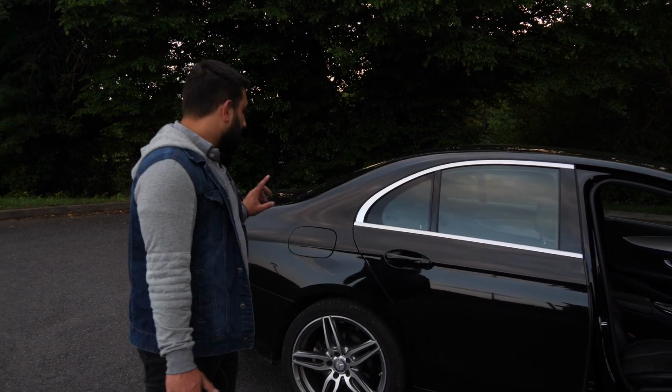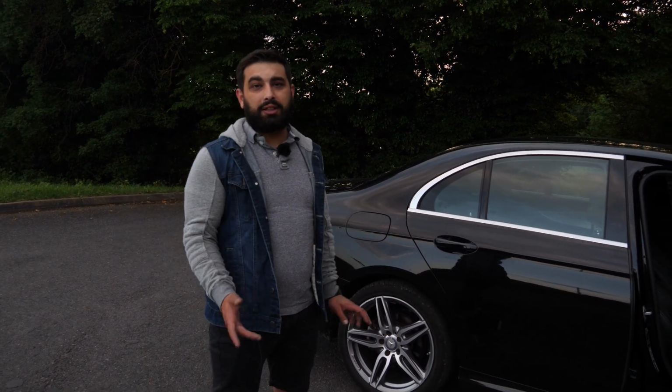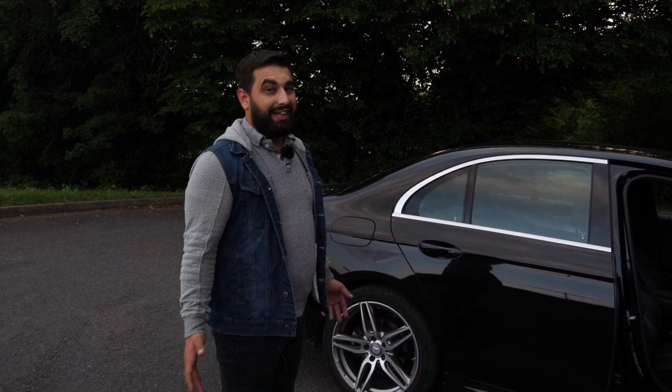Like just the tires, these alloys are 19-inch, so tires, I would say a good brand is gonna cost you anything between £300 and £400 per tire. I mean, it is dear.